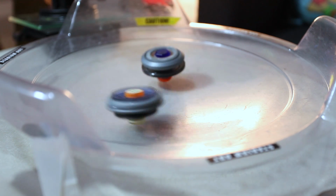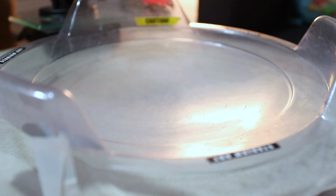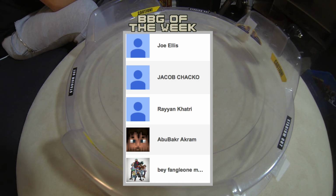3, 2, 1, go. Oh, that was close. No, get away from that opening. Oh, see, nice knock. That's exactly what can happen since this is so lightweight. Pretty solid combo, hey? Thomas's combo here hits pretty hard with Flash. It's a pretty good attack ring.